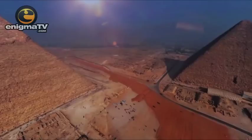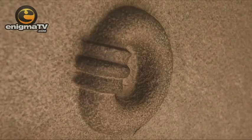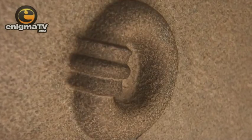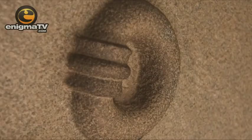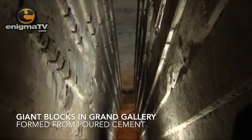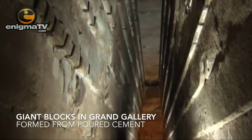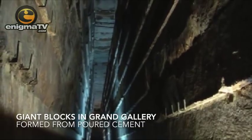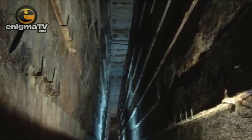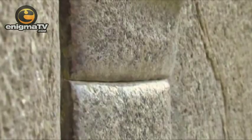It's now very obvious that many of the large blocks that we see in ancient Egypt were poured into a mold. They were not cut from the bedrock. The base of these molds is made from the previous course of stones, and that is why you cannot stick a pin between these giant blocks of stone. And this is also why the base of these stones are shaped like they were oozing in a liquid form.